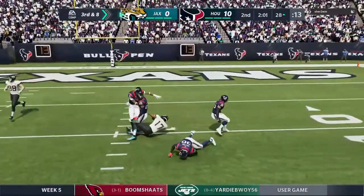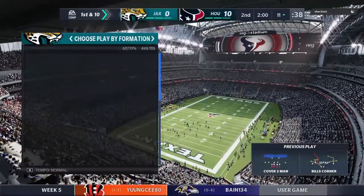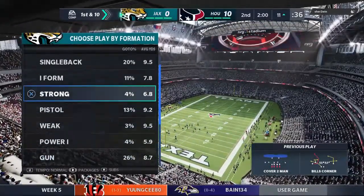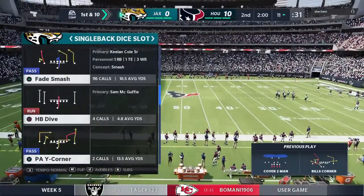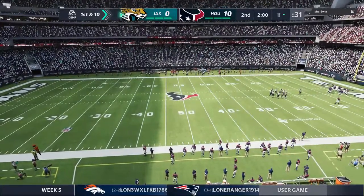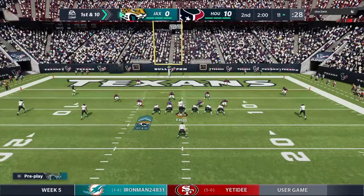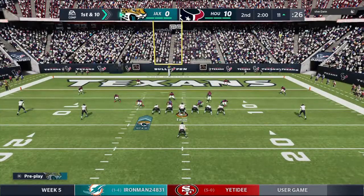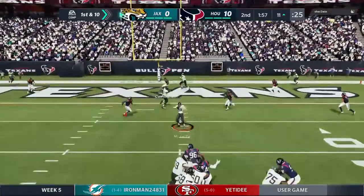The open man is Chark. It's complete. And he will have a Jaguars first down as they're able to get the third down conversion. And we'll remind you that coming up at halftime, we'll join Jonathan Coachman and the gang in Orlando. Coach will have stats and scores from the early games going on here around the NFL.